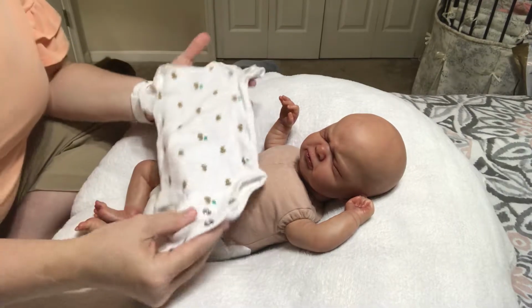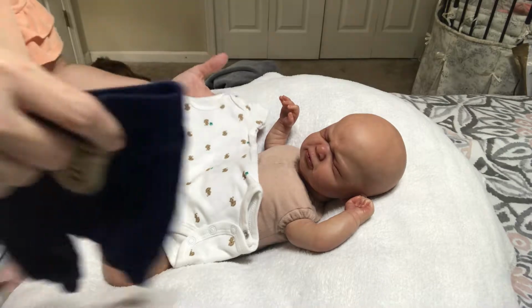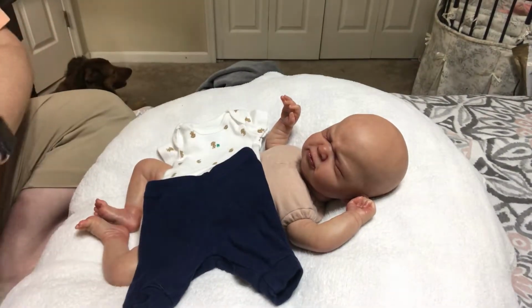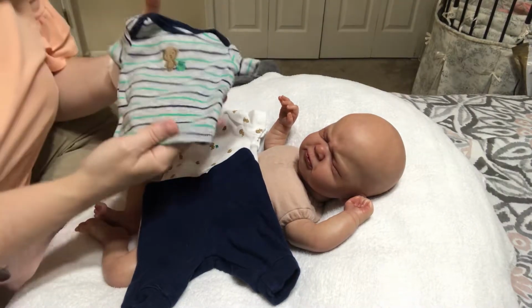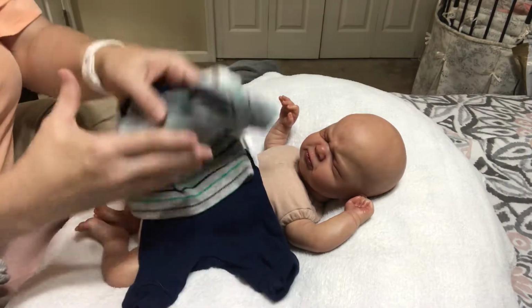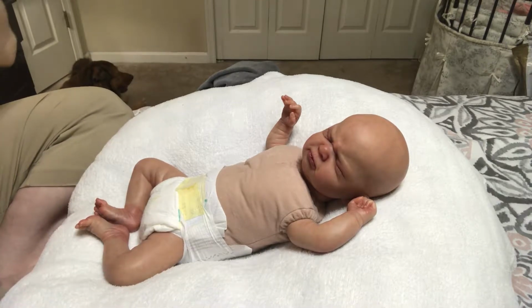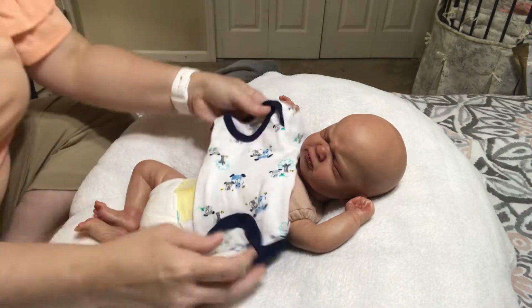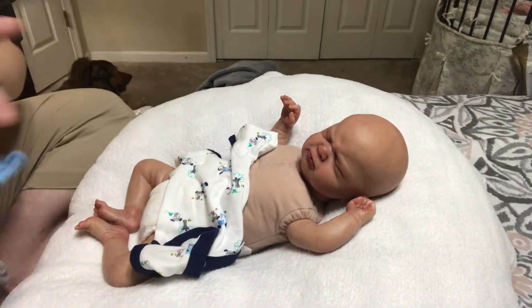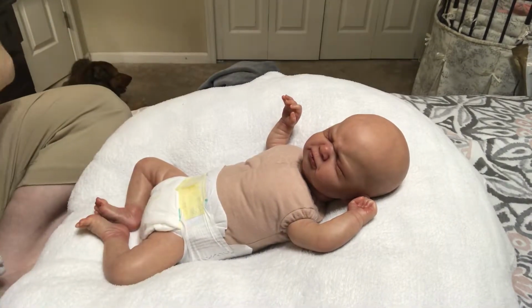So he will also go home with this monkey onesie, and it comes with a pair of preemie pants with the monkey on the bottom. And it's a 3-piece set, so it also comes with this little t-shirt with the monkey on it, so he'll come home with that outfit. He will also come home with these couple of puppy dog onesies. Here's one of them. And here is the other one. So he'll come home with those.